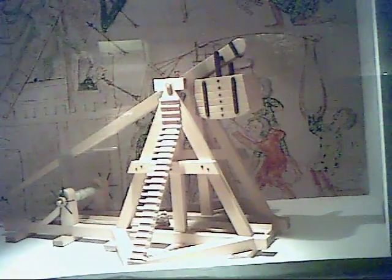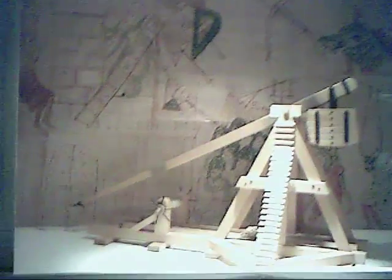Here we got the ballista, which I thought was rather impressive looking. And then there's the catapult. Let's see. There's the siege tower. I think that's what it was. And then there was the, what was that thing called? It wasn't another catapult. It was something else. But anyways, you got the cannon here. So many kinds of different weapons they used to try to break through castle walls or destroy fortresses and everything else. It was pretty impressive.